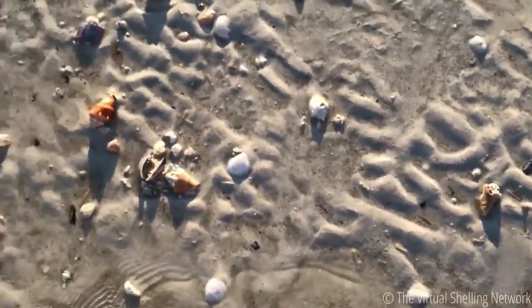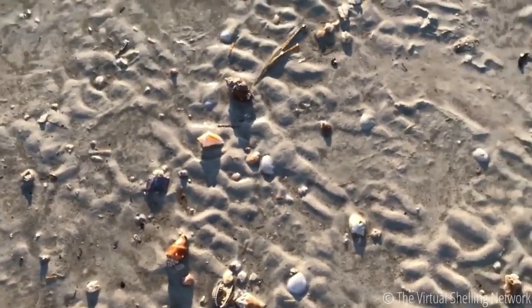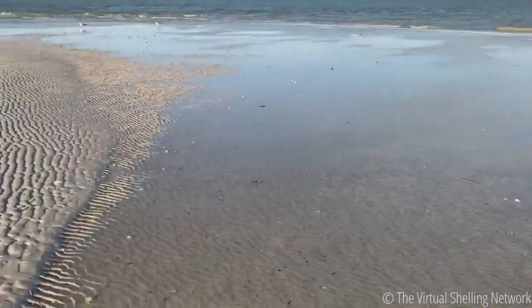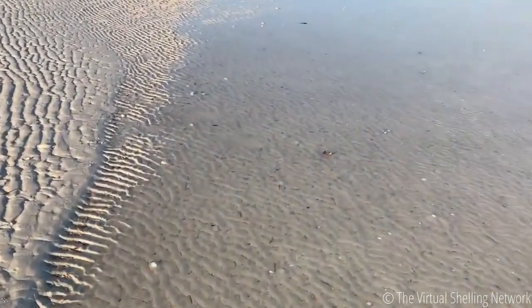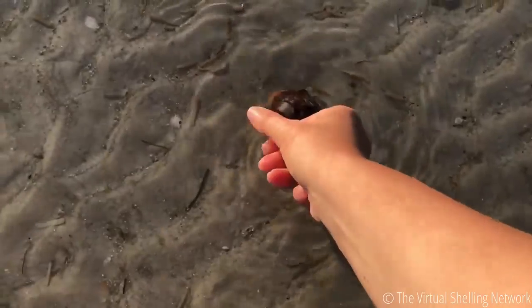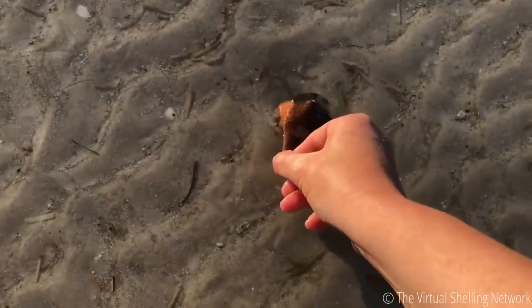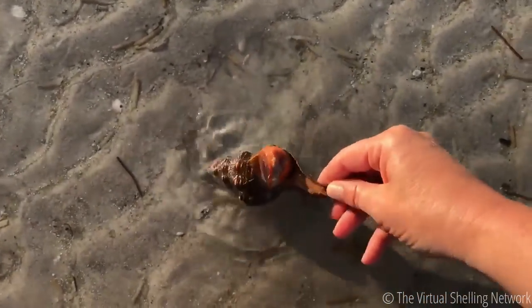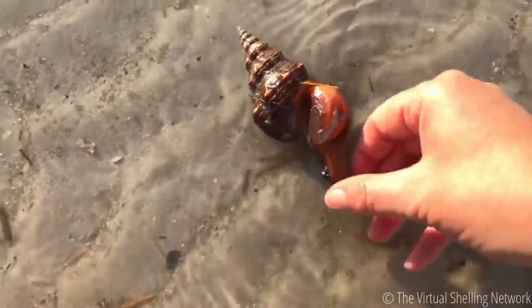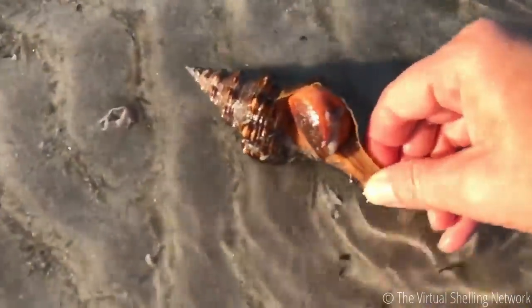So many shells, holy cow. And so here, it looks like we have a live horse conch, really pretty one, buried in the sand here. So I'm gonna wake him up just for a minute. Now the fun thing about horse conchs is the animal is orange on the inside. Okay, so you guys can see it. It's orange on the inside. I'm trying to make sure that the lighting is good so you guys can see.